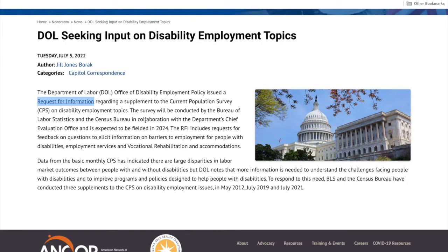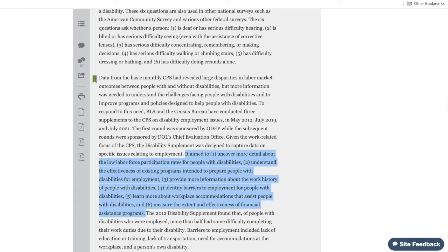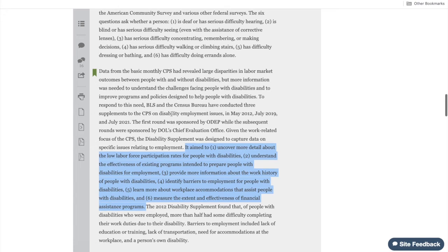DOL is seeking input on disability employment topics, and I pulled up the actual survey that they're asking, and they're asking those that are deaf or have serious difficulty learning, people that are blind, those that have difficulty concentrating, remembering, or making decisions, those that have difficulty walking or climbing stairs, difficulty dressing or bathing, have difficulty running errands. And the main questions that they'll be asking is aimed to uncover more detail about the low labor force participation rates for people with disabilities.